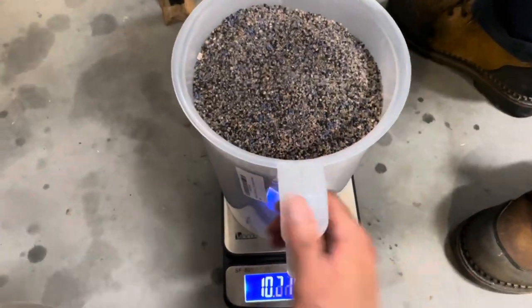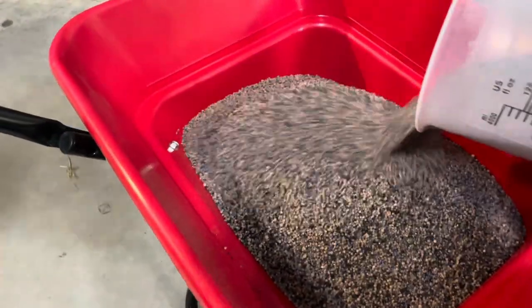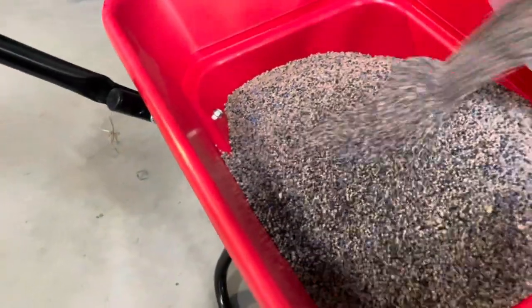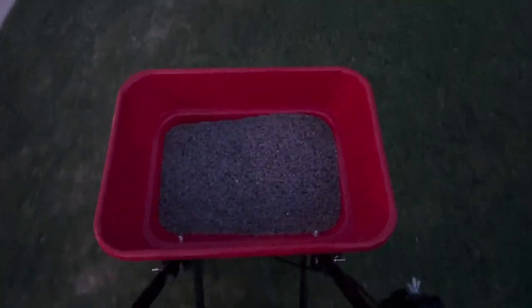All right, last measurement of the 10 pound. Got 30 pounds in here. Let's go lay it down. Literally doing this in the dark. Down, open, let's go.